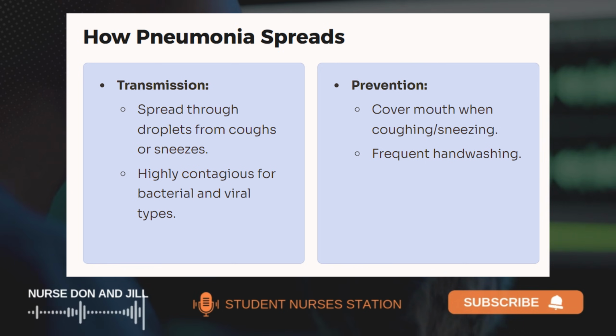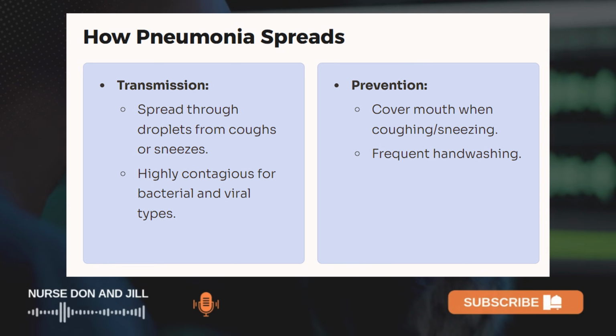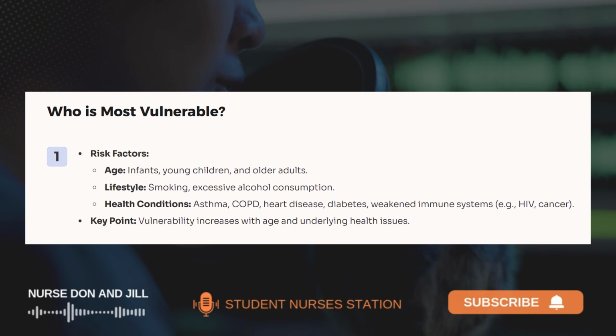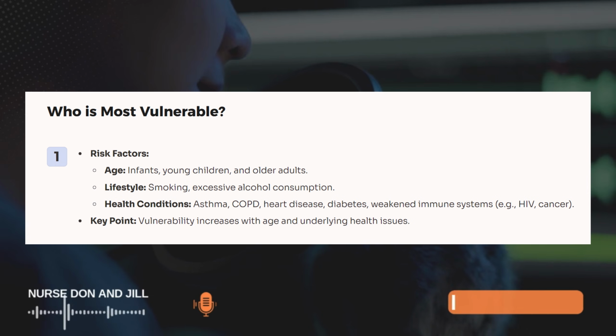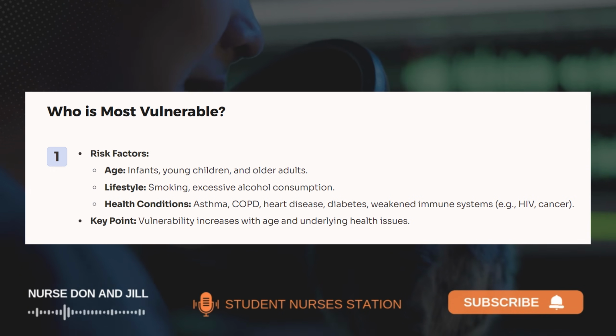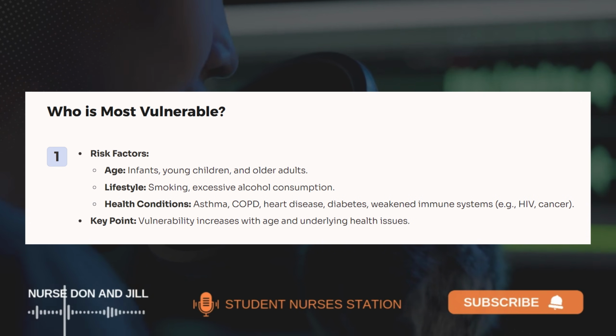Cover your mouth when you cough, wash your hands frequently. Exactly. Simple but effective in preventing the spread of those tiny infectious droplets. Okay, so we know how it spreads, we know the different types, but who is most vulnerable to developing pneumonia? Age is a big factor. Infants and young children haven't fully developed their immune system, so they're more susceptible. And on the other end of the spectrum, older adults often have weakened immune systems as well. So age plays a role at both ends of the lifespan.